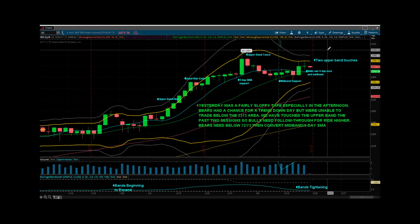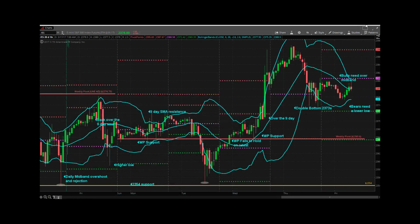So what do the bears need to do to keep that from happening? Well, what they need to do is to follow through on the morning that they had yesterday. So we come out yesterday morning and we do a nice looking little move down here, down to the 2373s, but the middle of the day gets sloppy.